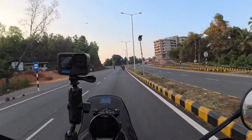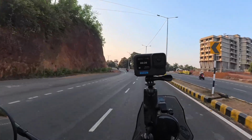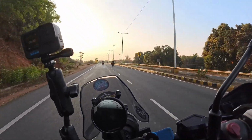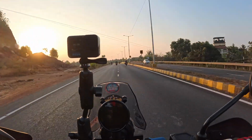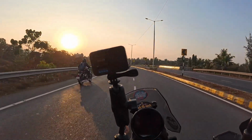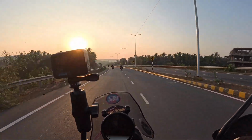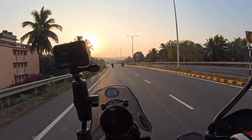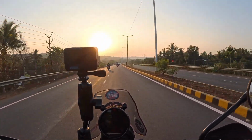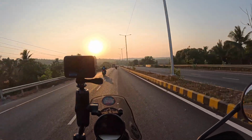The engine in this Royal Enfield Himalayan 450 is a 452cc liquid cooled single cylinder. It produces 40 brake horsepower and 40 Newton meters of torque, and 90% of that torque comes in around the 4,000 RPM. And if you've noticed already, the LCD keeps going black. Just to let you know, that isn't me doing that, it's just the camera conflicting with the sunlight.